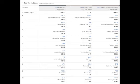The top 10 holdings for the Vanguard fund, we'll start off with Berkshire Hathaway Class B, Broadcom, JP Morgan Chase, United Healthcare Group, ExxonMobil, Johnson & Johnson, Procter & Gamble, Merck & Company, AbbVie, and Chevron. As we go over to Schwab, Berkshire Hathaway, JP Morgan, Exxon, Johnson & Johnson, Procter & Gamble, Home Depot, AbbVie, Merck & Company, Chevron, and Walmart. As we go over to Fidelity, Exxon, Berkshire Hathaway Class B, Comcast Class A, JP Morgan, the Cigna Group, the Travelers Company, Centene Corp, Bank of America, PG&E Corp, and Cisco Systems.